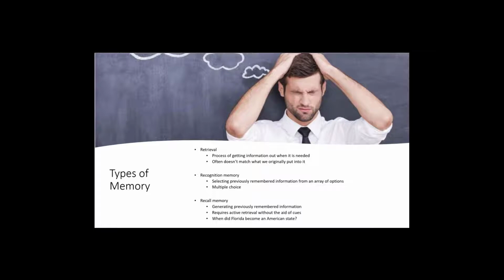Recognition memory is kind of the multiple choice test, for example, selecting previously remembered information from an array of options. It's typically easier than recall memory, which is generating previously remembered information. It requires active retrieval without any aid of cues. So when did Florida become an American state? It's kind of a trivia question. It's a question where you don't have any cues at all. You don't have multiple choice.